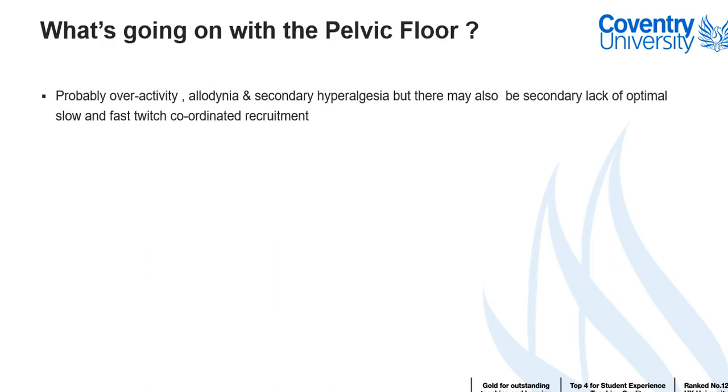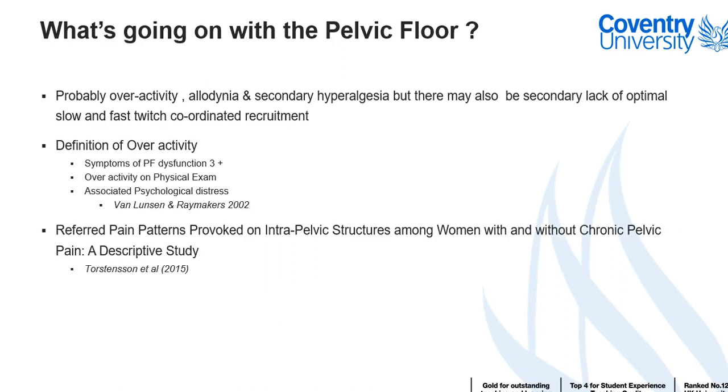So what's going on with the pelvic floor in these male and female pelvic pain patients? There is overactivity. What we also see in other chronic pain conditions, there is allodynia, secondary hyperalgesia, and also lack of good normal quality motor muscle activity. There's some really nice work done on referred pain in females, and that's another study that's worth looking at through Google Scholar, or obviously email me for it.